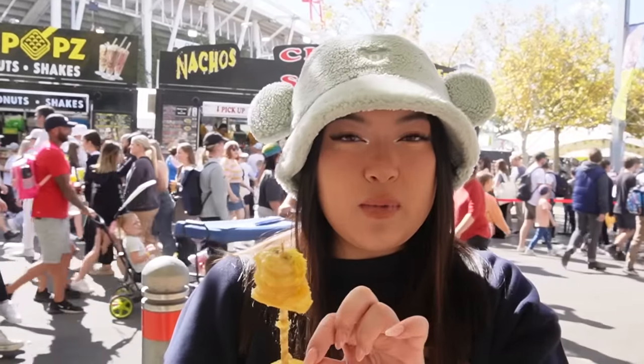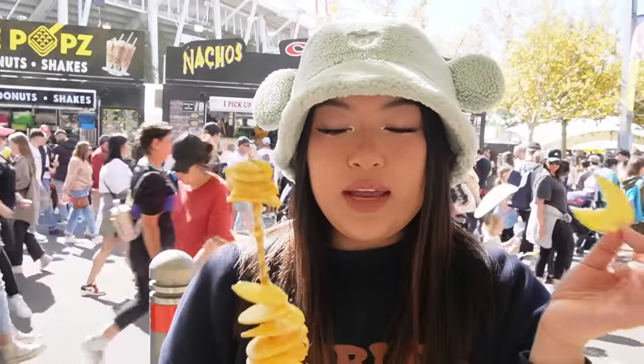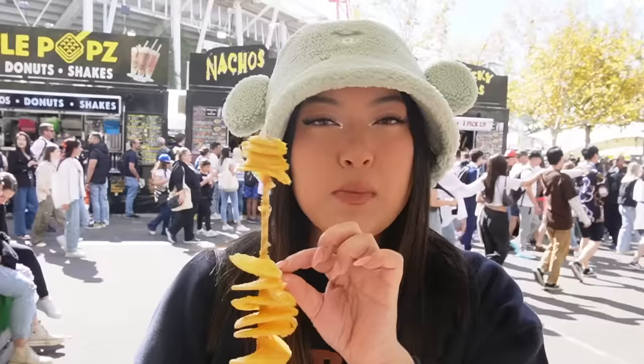This one is made really well because you can tell it's fresh, it's hot, it's slightly crispy, it's well seasoned, coated in chicken salt. So yummy.